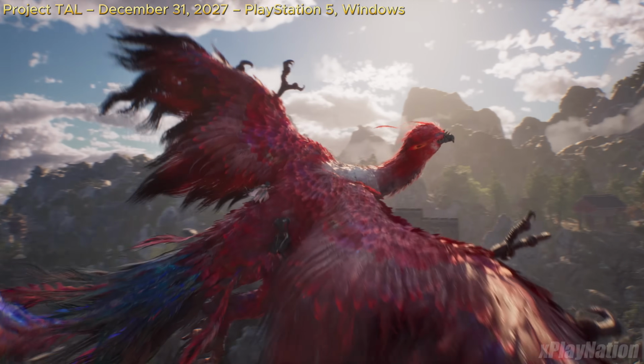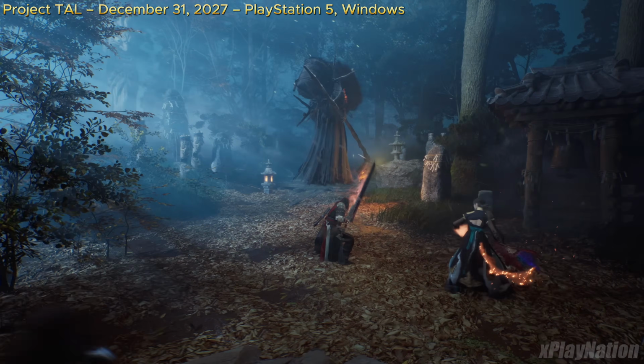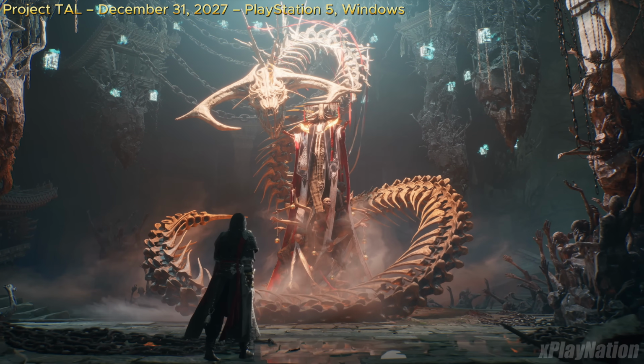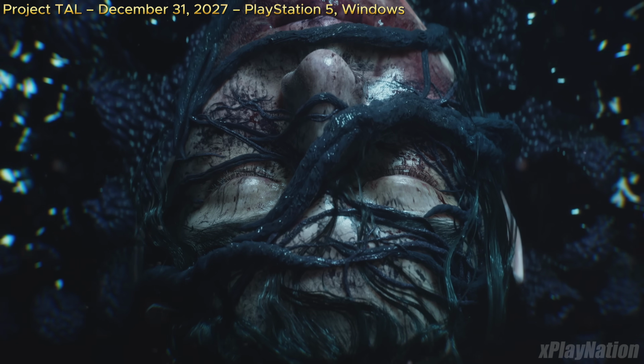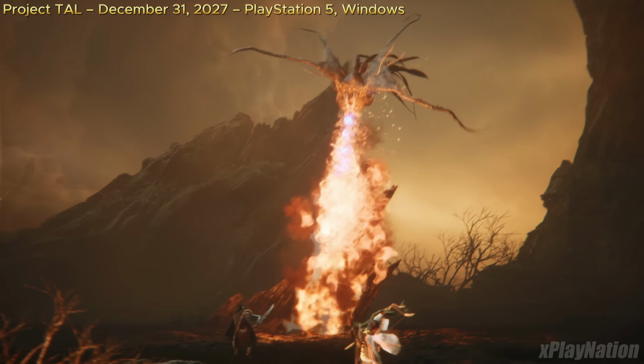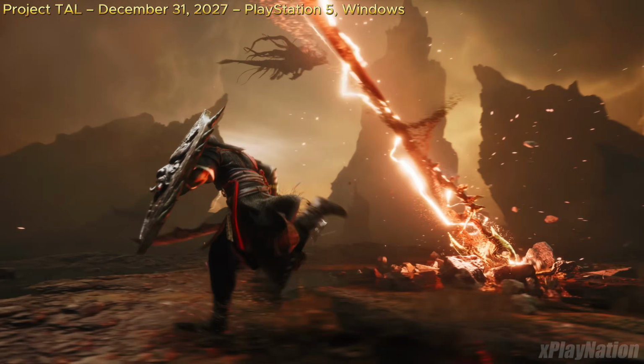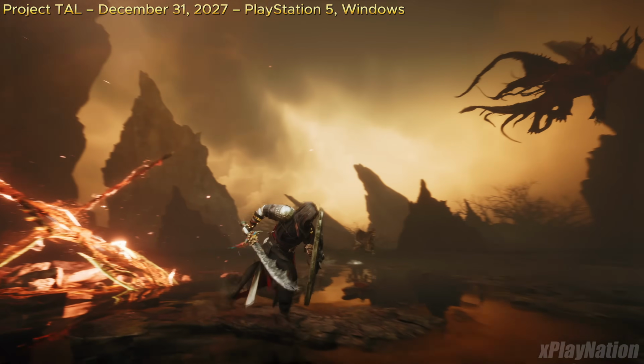That's the magic of Project TAL. It takes something deeply cultural and makes it immersive, believable, and cinematic. With a planned release in 2027 for PC and PlayStation 5, this is one of those titles that could redefine how realism and mythology collide in games.